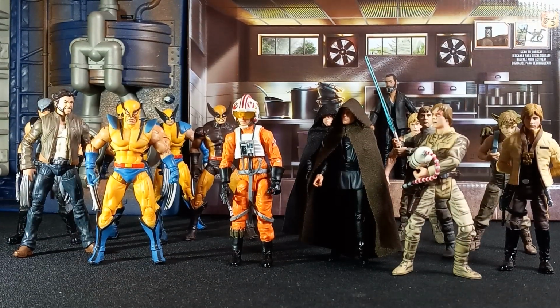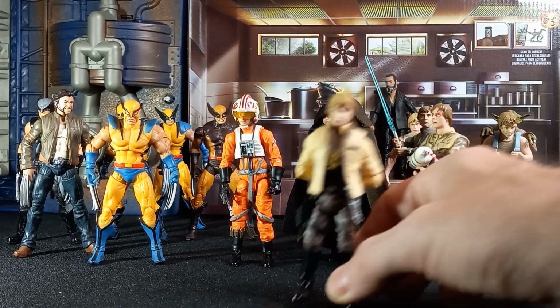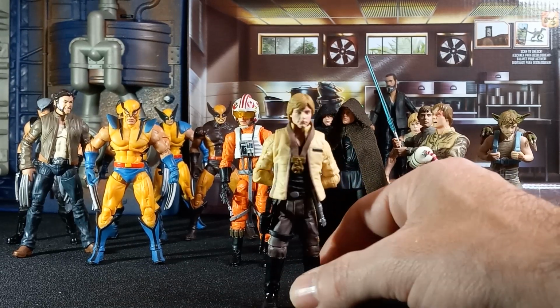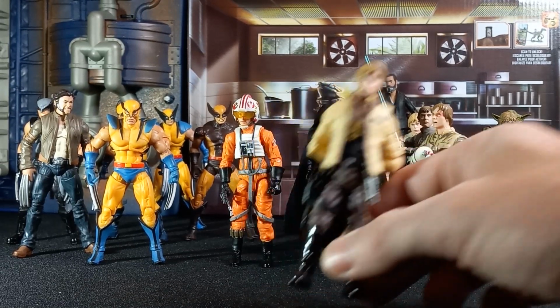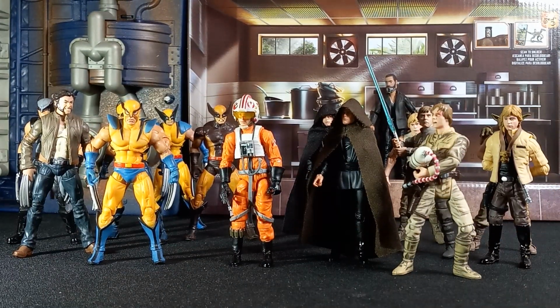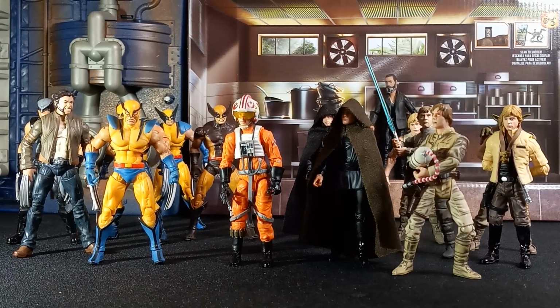It causes a lack of a definitive version. There's no definitive Luke because he changes his clothes for every adventure. And even things like this, the award ceremony outfit only got one scene. There's comic books where he wore it, but you don't see it very much on screen. But it's still a fan favorite, I think. Lots of us still needed that figure.